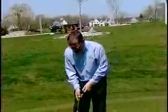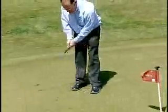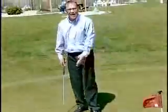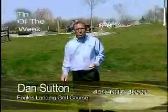Work on it, practice it, and remember: short putt, short swing; longer putt, longer swing. A lot of room in between there, but you'll get this figured out. Start getting these longer putts up close to the hole.